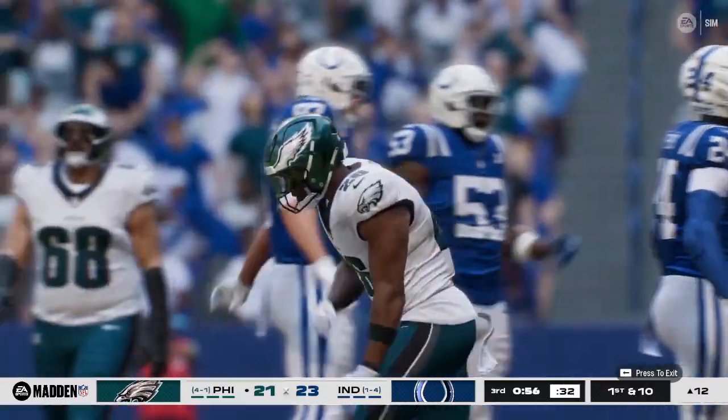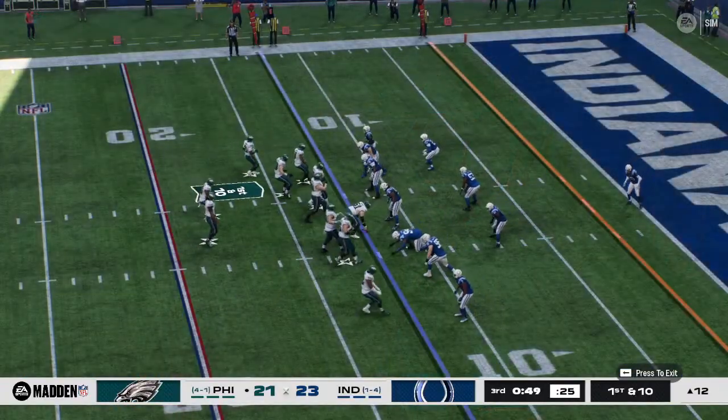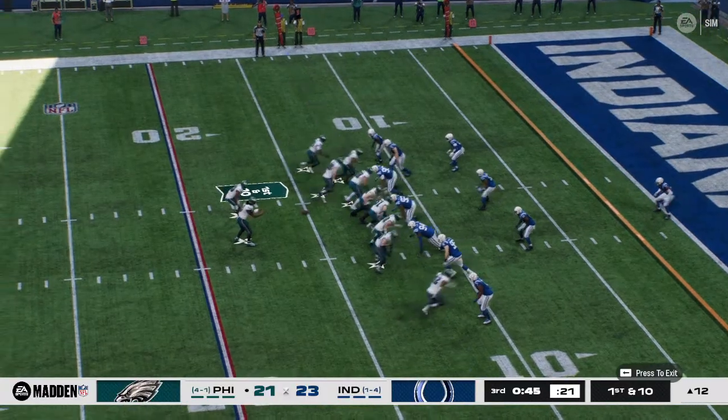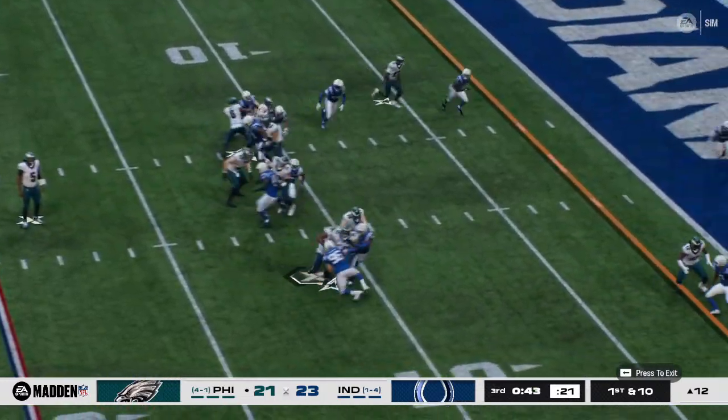Most of their damage has been done through the air. I mean, they've run the ball 3 times with passing touchdowns, but guess what? Ground game has not been neglected. Nice little burst right there. First down carry for Barkley.